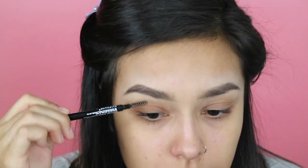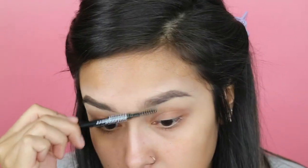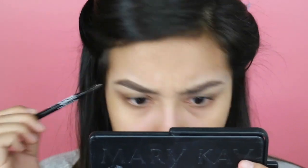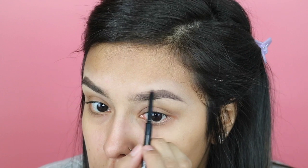And then I like to go back in with a little spoolie, I think that's what it's called, and I like to go in with this end and kind of just brush my brows up and make sure everything kind of blends well. And if I need to, sometimes I'll just go back and kind of tweak whatever needs to be fixed or darkened a little bit.